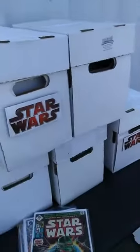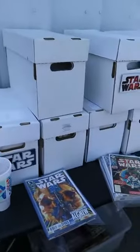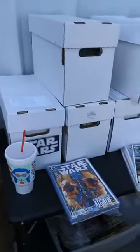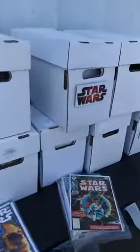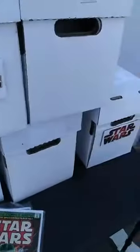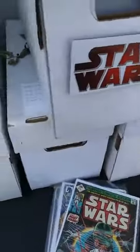Okay, hope you can hear me. Here's my collection of 1, 2, 3, 4, 5, 6, 7, 8 boxes of Star Wars comics. Each one of these has comics inside them in the bag and the board. And you can see I kind of cut some decals out and put them. Everything is organized. At the top of it is a listing of everything that I have got in the box, so I'll know. Here's another one.